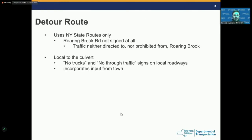So just a quick view of the detour route. We're using New York State routes only. We are not closing any local roadways, but we are signing them in a way to hopefully prohibit and prevent trucks and through traffic from going on your local road. We have been sending the detour plan to Bob Cioli and Bart Perry, and they're giving us input, so we're working back and forth with the town to make sure that everything can be accommodated.